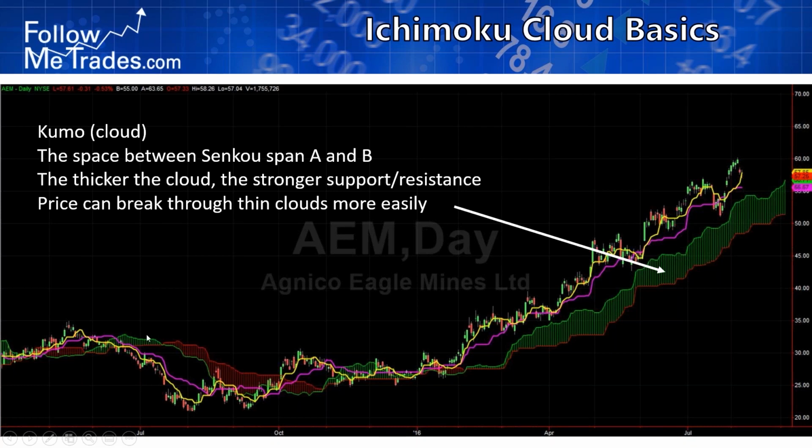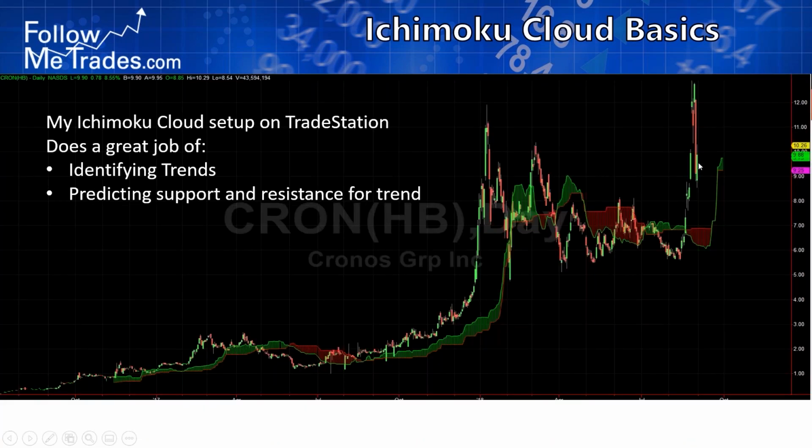You can see the cloud, when it's going down, it's red, and then it shifts to green when it's going up. Okay, so price breaking through the cloud is a really important indication of potentially a trend change. And you can see price quite often breaks through the cloud when the cloud is thinner, and when the cloud is thicker, when we have a stronger trend going on, it's harder for price to break through. So again, I think that's pretty helpful in our analysis, right?